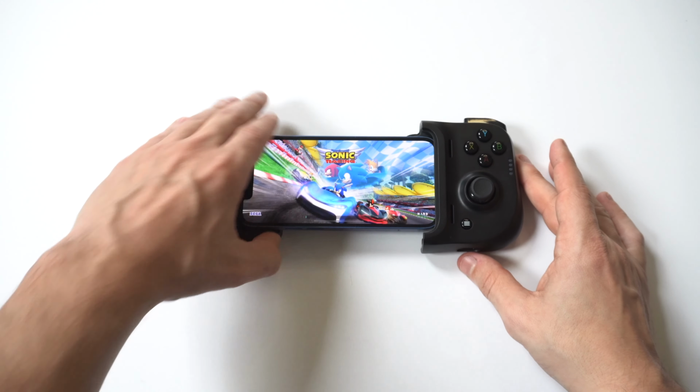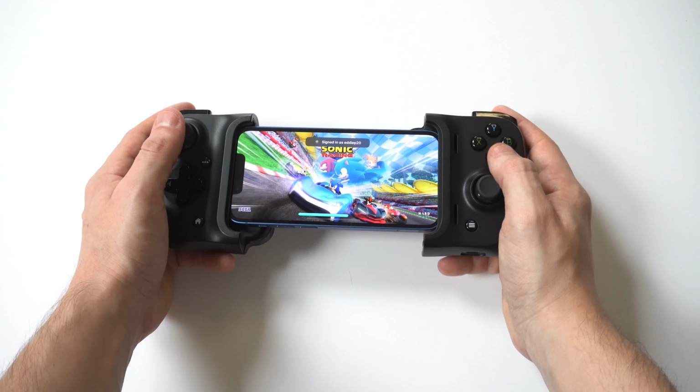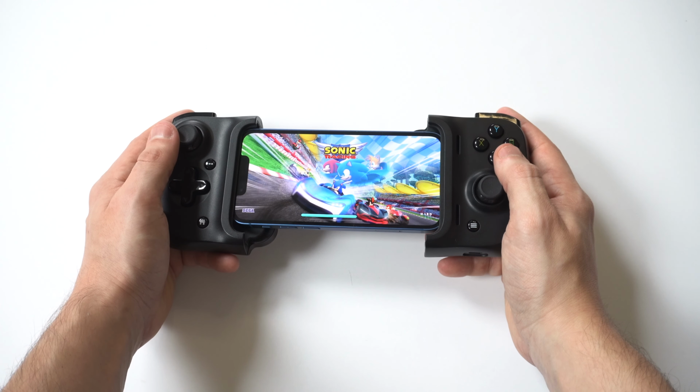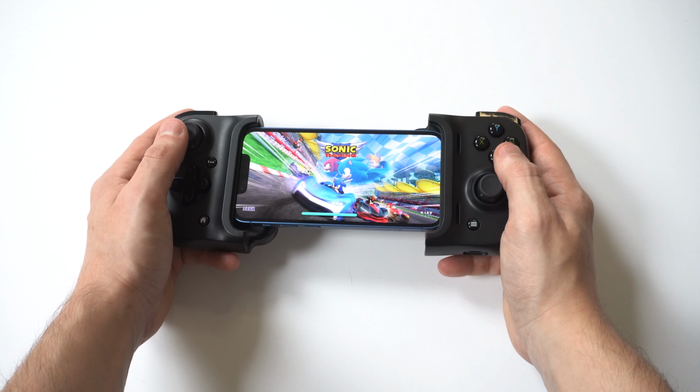You just plug it in and download the Razer Kishi app. It works great with Apple Arcade games. It works with COD Mobile, PUBG, Fortnite, all those games. Anyways, I'm going to do a test gameplay for you guys playing some Sonic Racing. And then I'll recap with all these accessories at the end. But let's check out some of this gameplay.